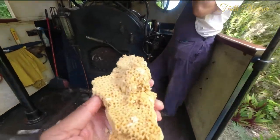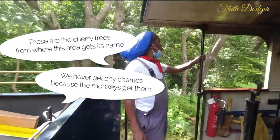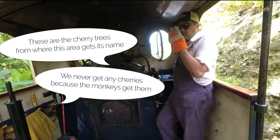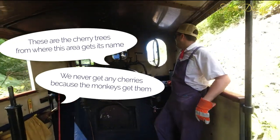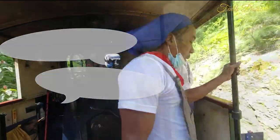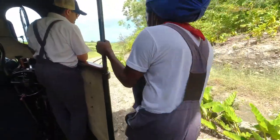These are the cherry trees from which this is getting made. But the problem is that we never get any cherries because they take over, don't they? All the good stuff. Open the point so we can get my rope to go back to the fish.